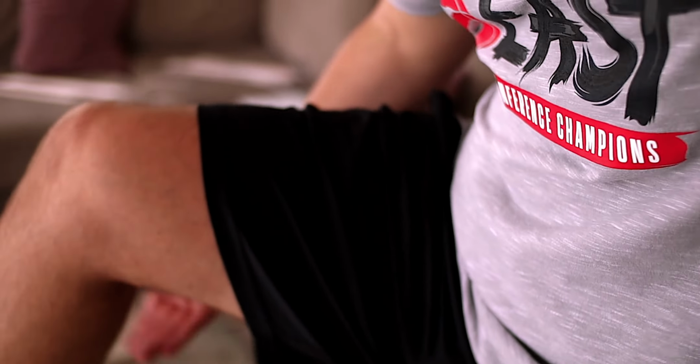Wrist is also a very common and fantastic place, but just keep in mind if you have bracelets and watches, it may affect the performance of the fragrance. It may rub it off a little bit, so just something to keep in mind. And if you're wearing shorts, you can apply fragrance right here.